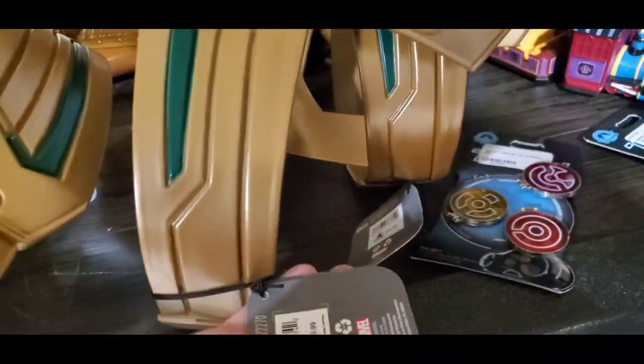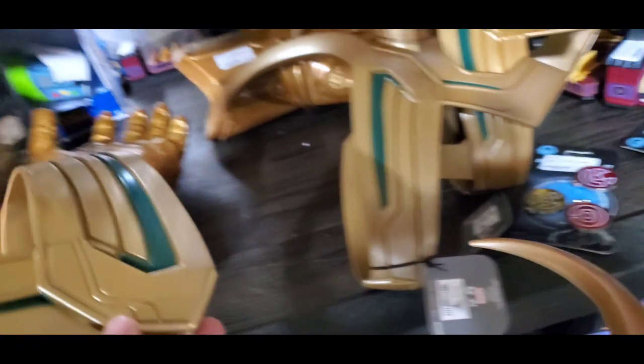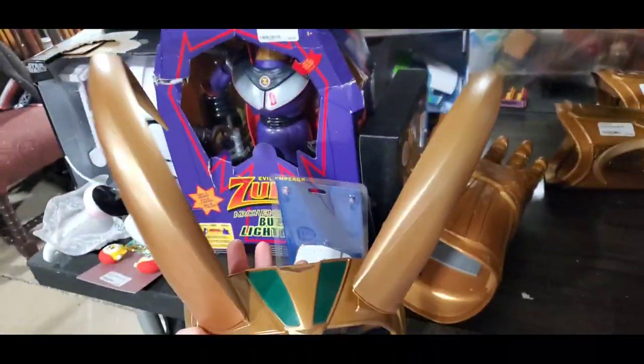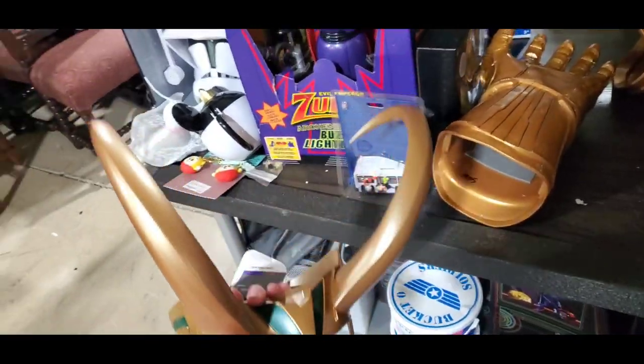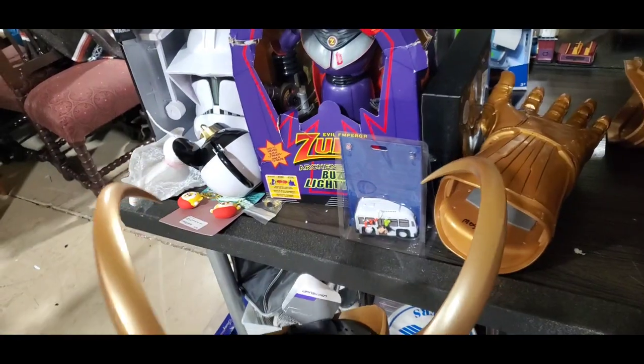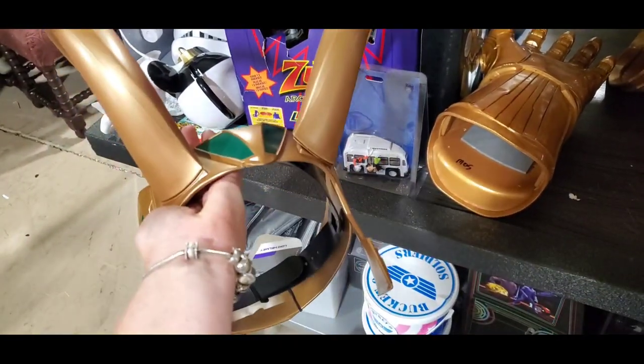Oh my gosh, how much is the Loki helmet? These are brand new. They were $50 normally. Oh my gosh. $10 for a Loki helmet? Oh my gosh, you guys. I don't know how long I've been filming for. I feel like it's been for a very long time, but that is such a good deal.